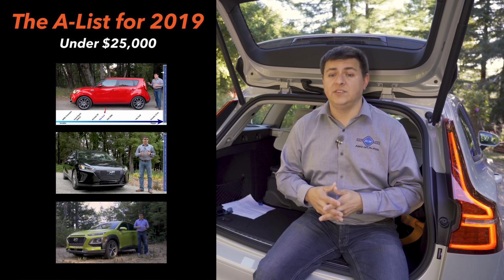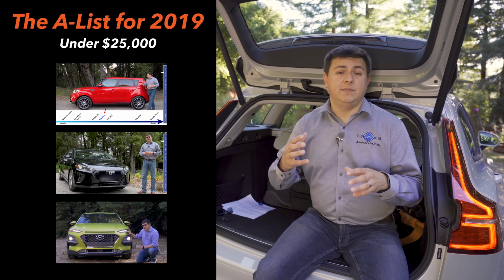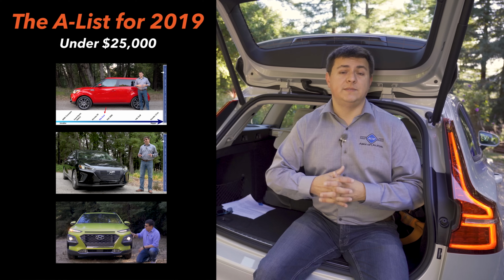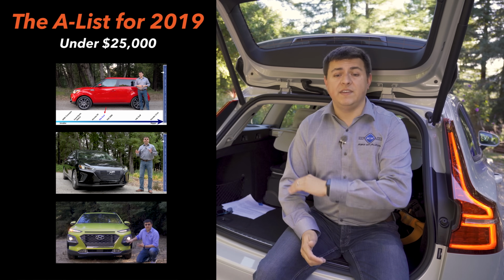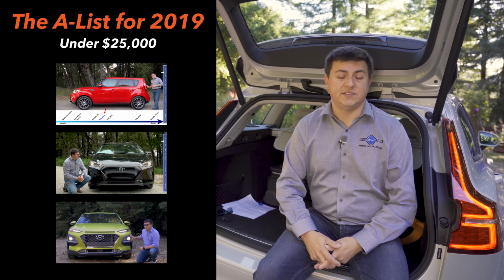Cargo practicality is also very, very high. So it's hard to complain about the overall handling ability or some of the overall style elements when you get over 50 miles per gallon, and that's actually going to save folks money in the long run. Next up, we have the Hyundai Kona at $19,990. It's my favorite subcompact crossover at the moment.